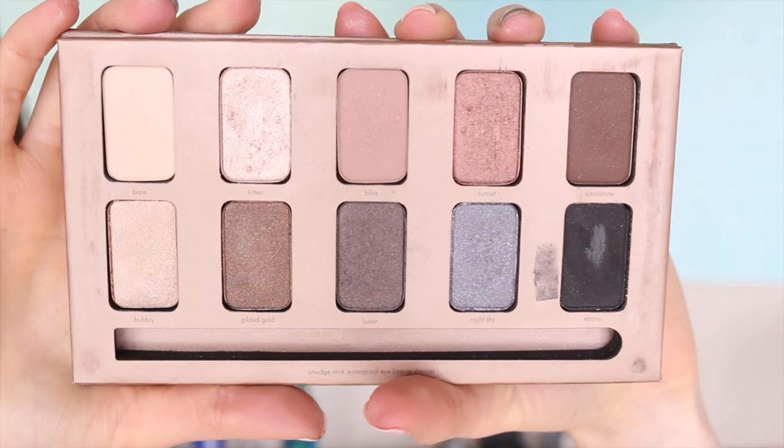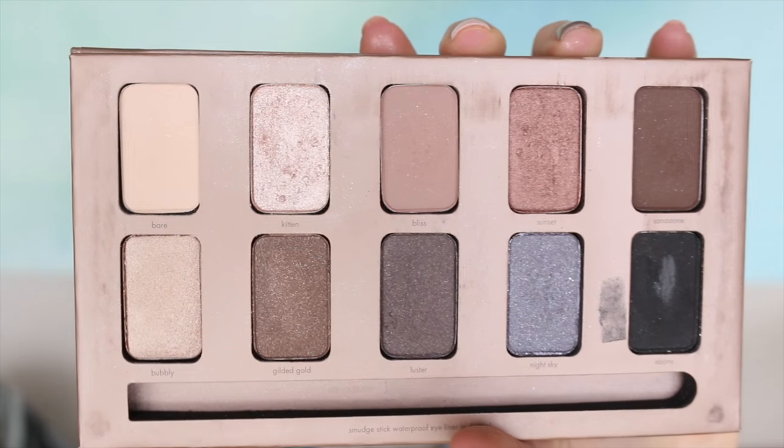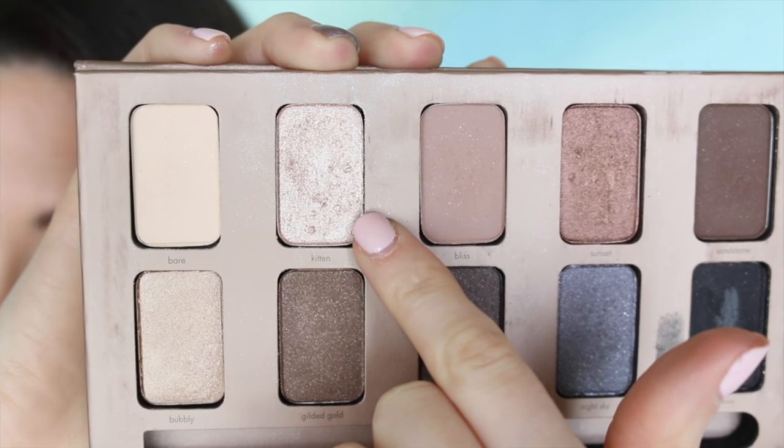First up is this Stila in the Light palette that I received from my lovely friend Maddie. It has a nice mix of shimmers and matte shades. Recently I've been into a very bare lid and then a lot of depth on the outer corner of the eye, where you wing it out. So I love using this first shade, Bare, for my lid. Also Kitten is one of my all-time favorites and a cult favorite.